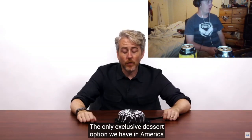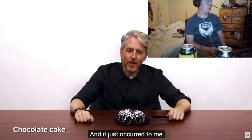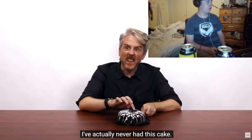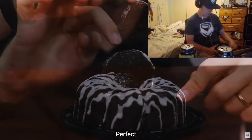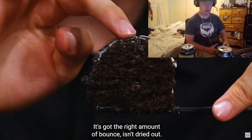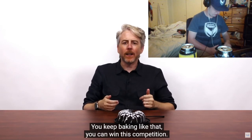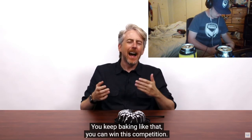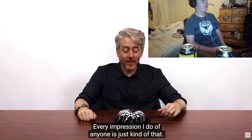The only exclusive dessert option we have in America is this, a chocolate cake. And it just occurred to me, I've actually never had this cake. Let's see how we did. Perfect. Cooked beautifully. It's got the right amount of bounce. Isn't dried out. And now we taste it. Exquisite. You keep baking like that, you're going to win this competition. I started off as Gordon Ramsay. Every impression I do of anyone is just kind of that. This is actually pretty good.